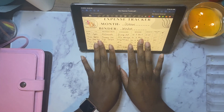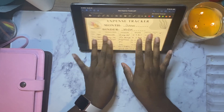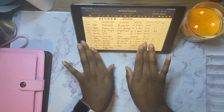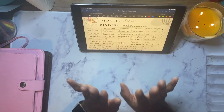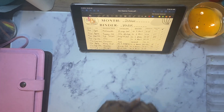I redid my expense trackers to hopefully make this a little easier on us. I have them separated by binder, so we can just quickly go in, pull what we need out of each binder and not have to be flipping back and forth. So hopefully this makes this a little more easy and painless for us, okay? We're going to go ahead and get started with my wallet.